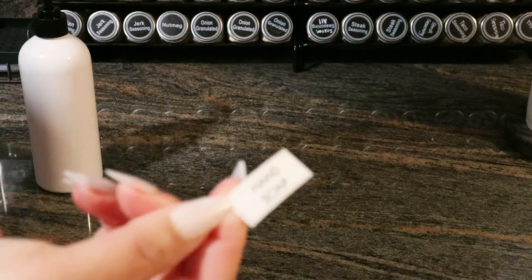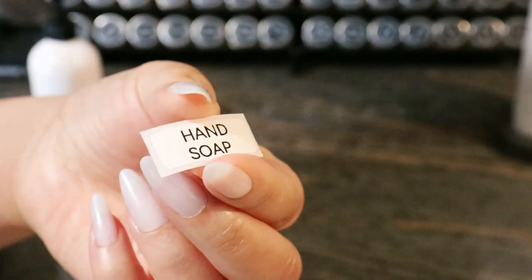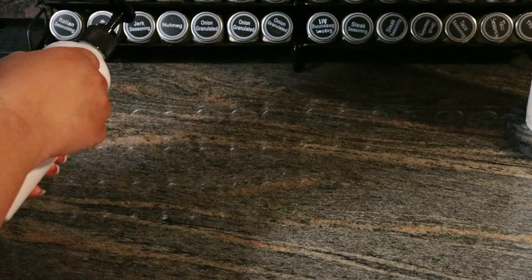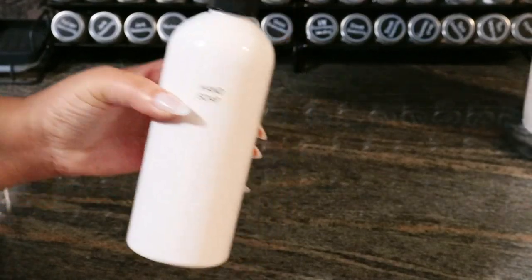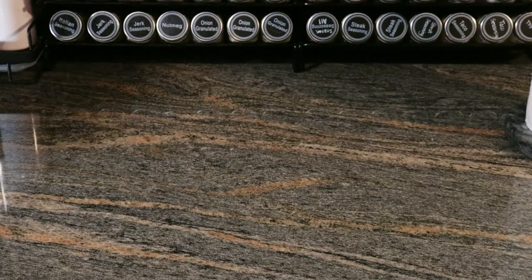See? Nice and cute. Oh, come on and focus. Not on my fingernails, on the writing. See, hand soap, nice and clear. And we'll just pop that on here. Now that looks better than if I bought it at the store like this. I'll put that right there. So now we've got it all cute over there. That's it. We're done.